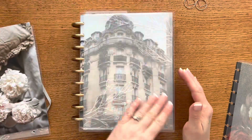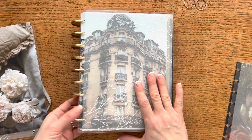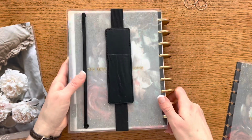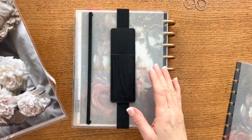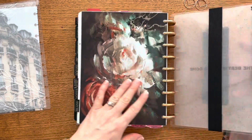All right, I am already loving the structure of this beautiful architecture. And I will also have my Jane's Agenda affiliate link down below in case you're interested in shopping and seeing what kind of fun things you might want to try from Jane's Agenda.